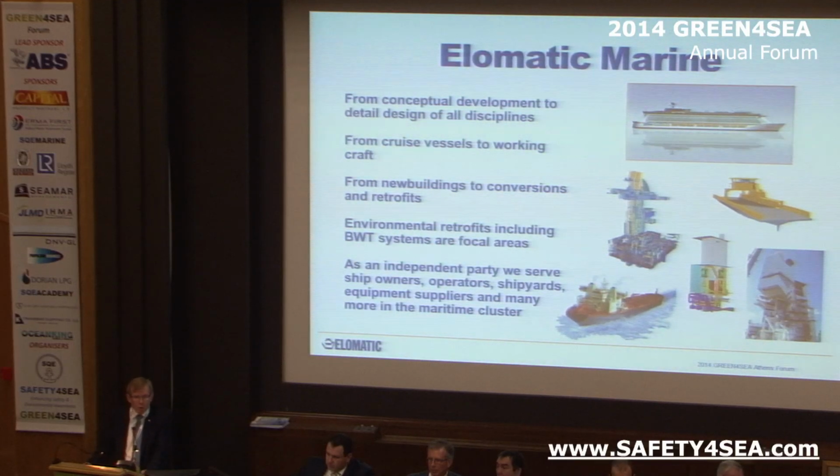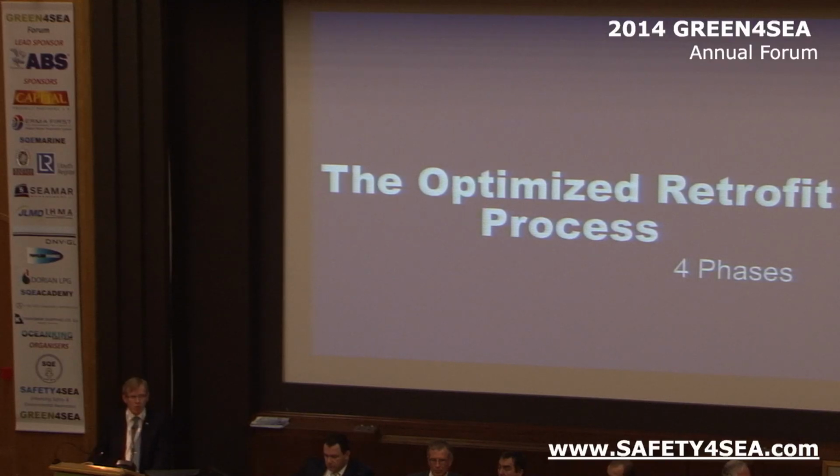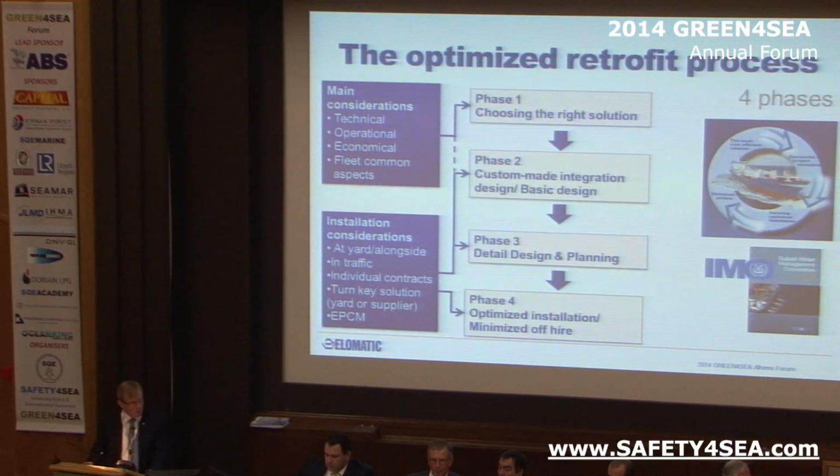One thing is common for all this environmental technology, and actually the process, regardless of which technology we are talking about. There's a clear, let's say, systematic way in how to deal with all this technology and retrofitting of it. So let's look at this process, which we actually have defined into 4 various phases. It just so happens that the phases are exactly the same as Mr. Kokarakis presented here in his presentation. We have not discussed with BV, so this just proves that this is the way it should be made.